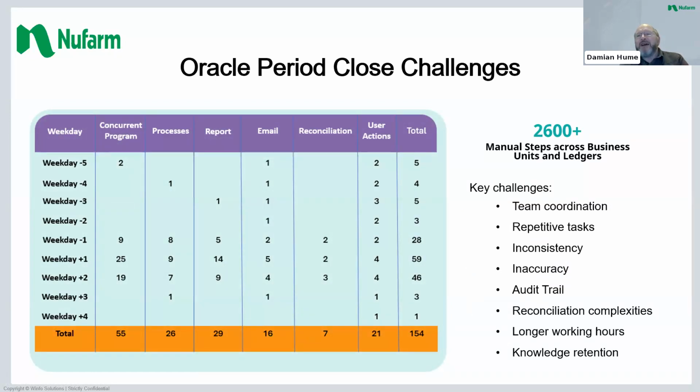These are steps, reports, analysis, reconciliation, etc. And it's a very, very tough program. And typically, certainly in the middle part of that program, the teams were working till 11, 12 o'clock at night on many occasions to get the month end completed.